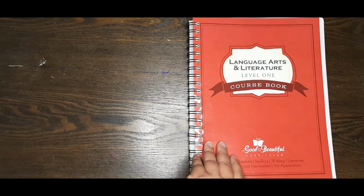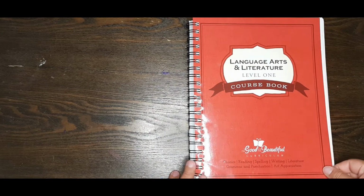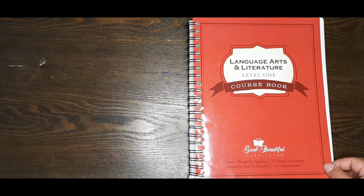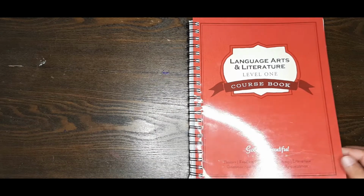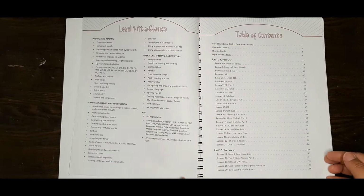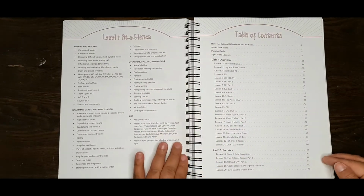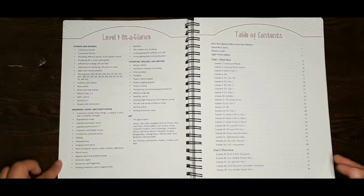Now for your flip through, this program, the level 1, is all inclusive. It includes phonics, reading, spelling, writing, literature, grammar, punctuation, and art appreciation. I am going to be flipping through the 3rd edition today. From the at a glance, we can see all that is included right here on the left-hand side.